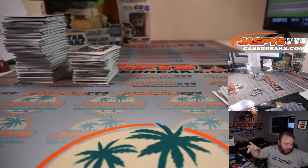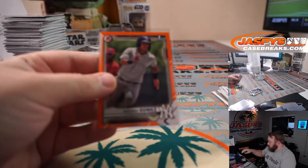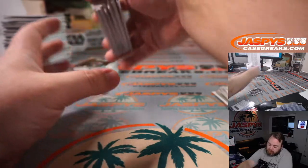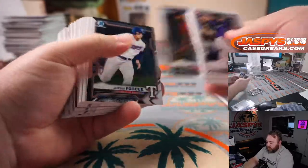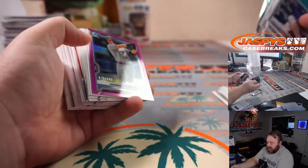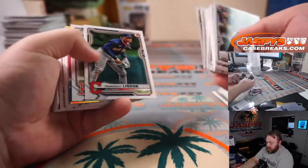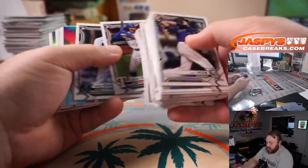AJ Puck for the Athletics. Drew Waters for the Braves. Robert Hassel for the Padres. And Andrew Vaughn, pink to 199 for the White Sox. Jason Siebert. Alec Baum for the Phillies again. Phillies just keep popping up.